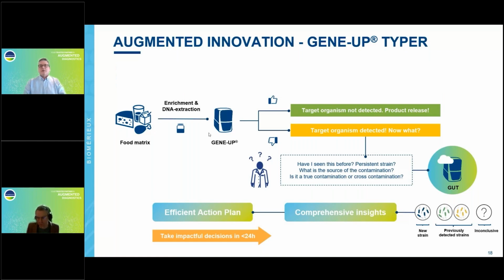Really to determine the source of contamination. Is it a true contamination, or does it come from a cross-contamination of my control strains? So the GNUP Typer will provide you a tremendous added value and flexibility in your daily activity. Really, it will be a fantastic tool as well for crisis mode management, to push deeply into investigation very quickly in your manufacturing site.